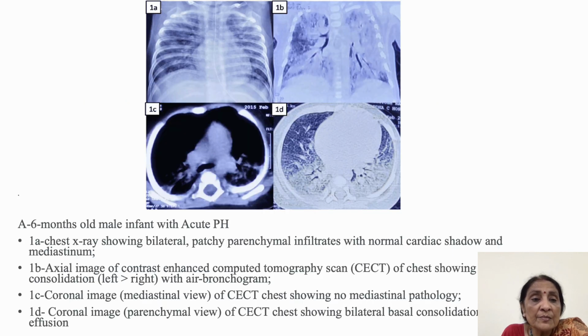Now here is a 6-month-old child with pulmonary hemorrhage. 1A is showing bilateral patchy parenchymal infiltrates with normal cardiac silhouette and mediastinum. 1B is the axial image of contrast enhanced CT showing consolidation, left more than right. 1C is the coronal image of CECT chest showing no mediastinal pathology, and 1D is the coronal parenchymal view of CECT showing bilateral consolidation.